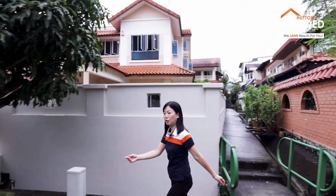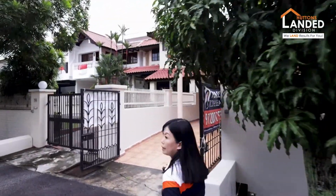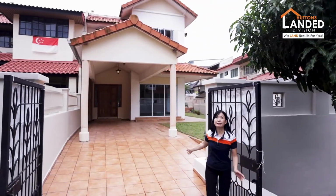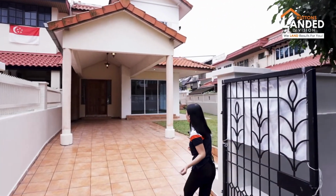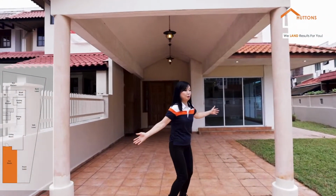Let's take a look at the interior of the house. From the outside, you can see that the house, which was built 20 years ago, is timeless architecture. And look at the expansive grounds.